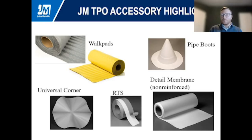And then, of course, we have special things you're going to see all the time. Essentially, RTS strips are reinforced termination strips you're going to use at the edge, where you have that upturn to the edge wall condition. So we try to go across, if it's on the roof and you're going to need this component to have a completed installed roof, we tend to have those accessories, and they vary across the industry.